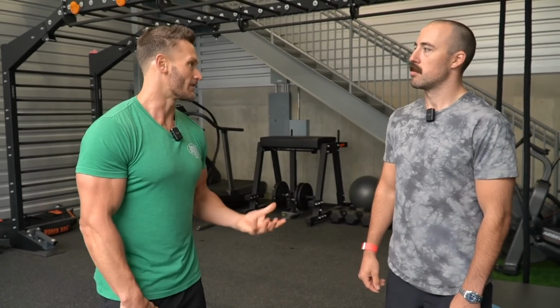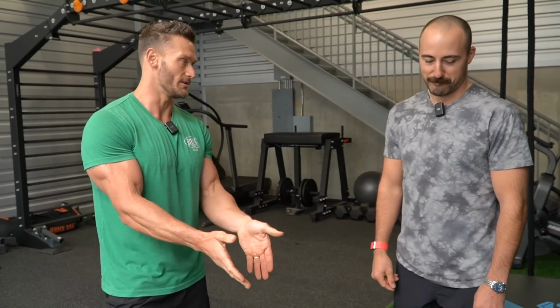Granted, it's never going to replace proper stimulus, but say it's a day where I don't have a lot of time. I have 20 minutes and I need to be able to load the muscle in a certain way. That's exactly a perfect time when I would throw this on. And also the pump, a lot of times we discount the pump, but I love the pump.